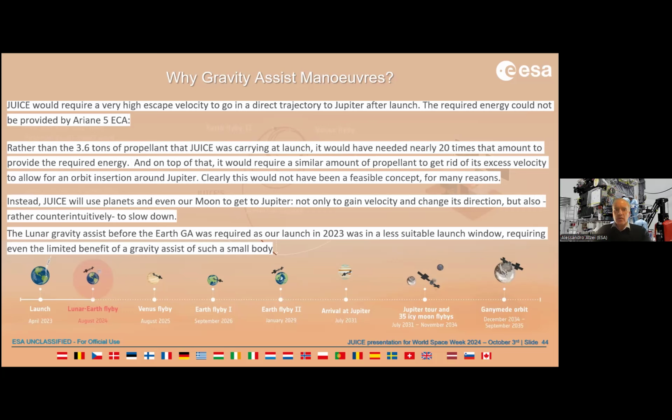So we went for a different solution, which is the gravity assist. So JUICE will use the planets, Venus and Earth, but even our moon to get to Jupiter, not only to gain velocity, but also to slow down. Because to go to Venus, which is in the inner solar system, we need to slow down and change the direction. And that's what we did in August.